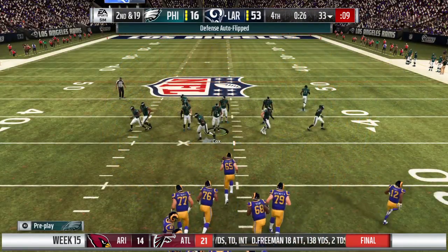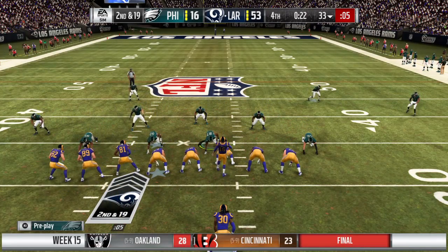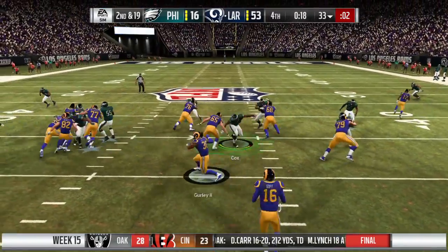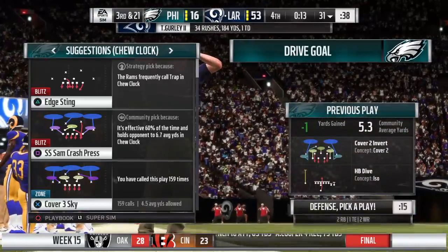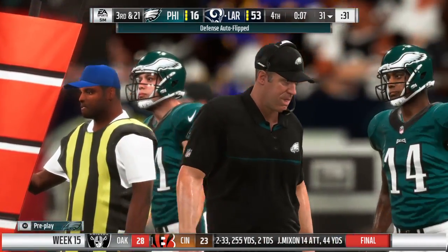Pass protection has been a problem all night long as they come up facing 2nd and a bundle. Here's Gurley. And maybe a measure of revenge there. He's had his way in this one, but this time they get him behind the line. They'll lose a yard, and it brings up 3rd.